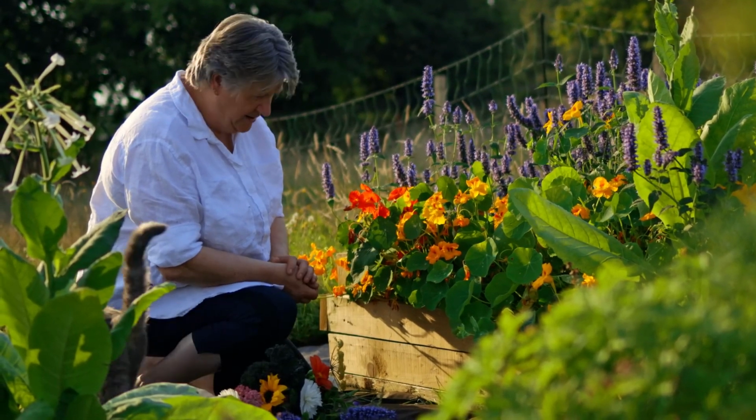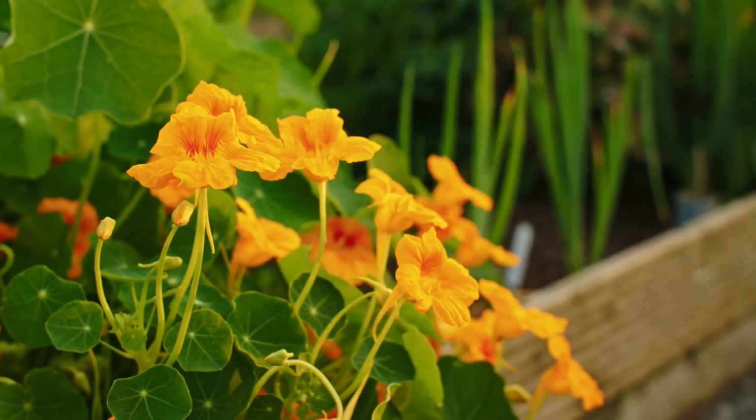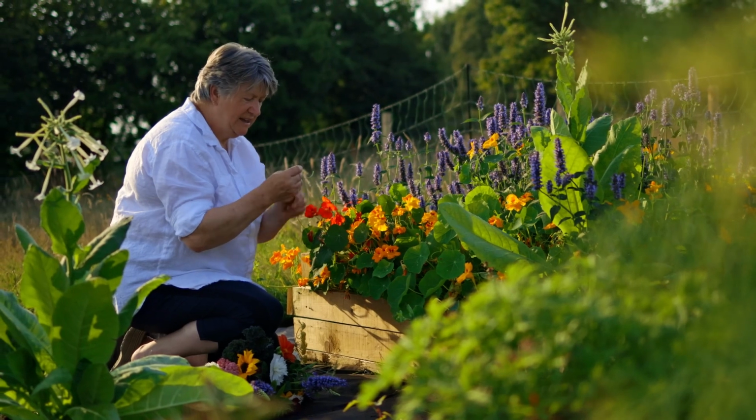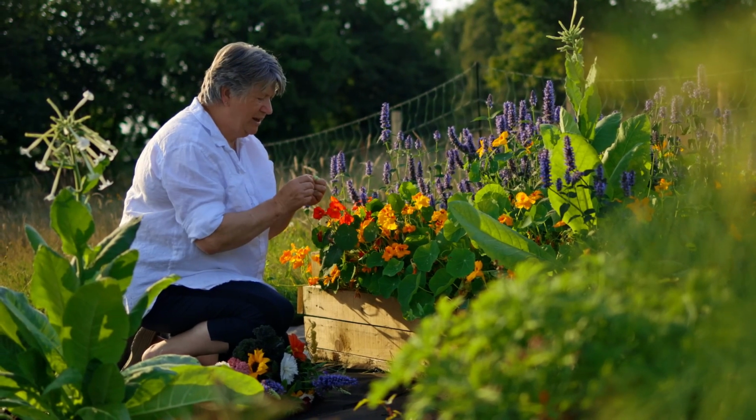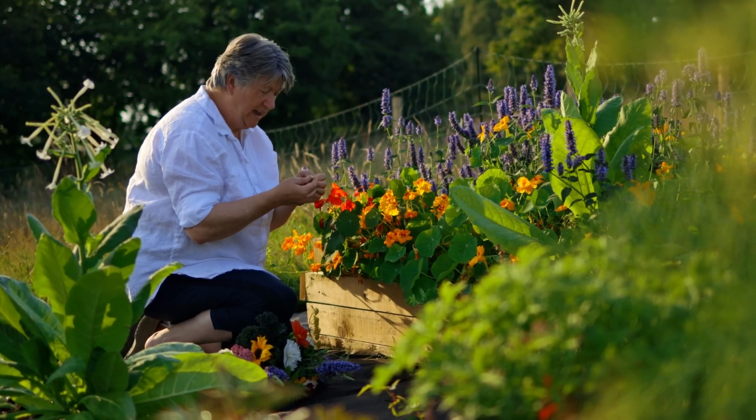Here comes the cat. And on the end of very curly flower stems, they produce seeds, and the seeds can be pickled and used as an alternative to capers.